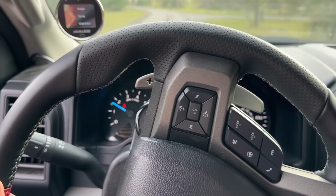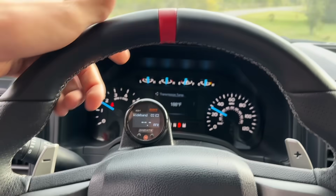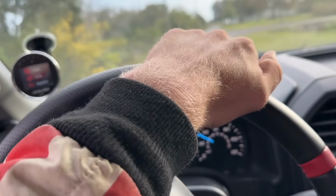Well, that's not good. All right, guys, false alarm. We had a throttle pedal electrical fault and it threw a check engine light, but it's all good now. We're back to ripping.